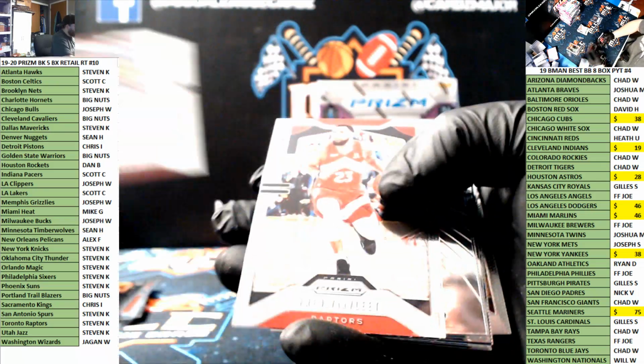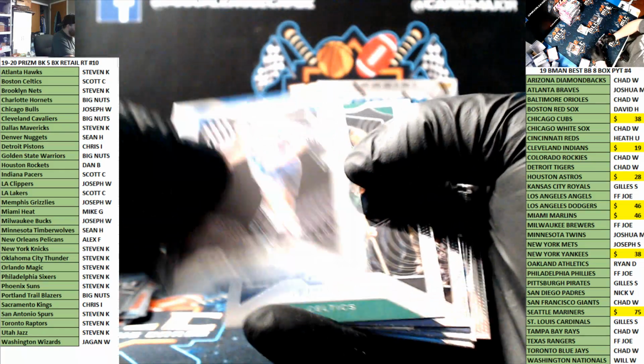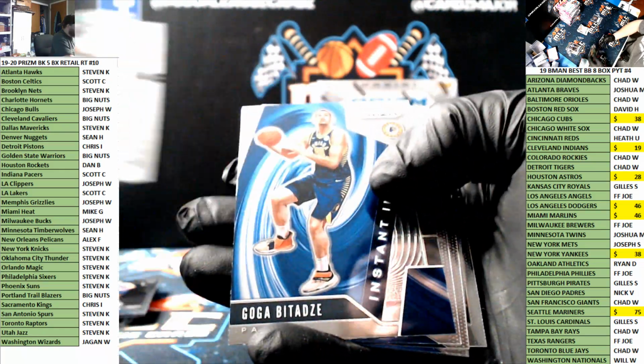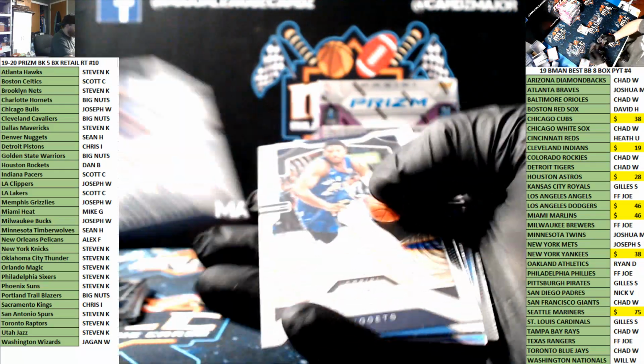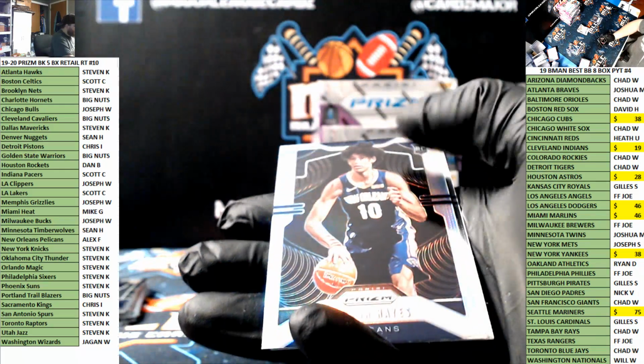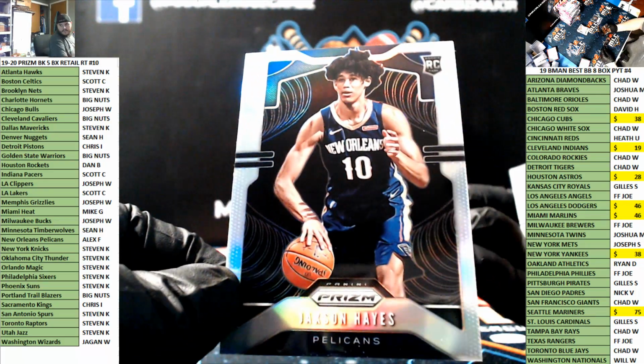Romeo Langford for the Ticks. Paul George. Brazdikas for the Knicks. Bitadze, whatever. Rookie silver, it's Jackson Hayes for the Pelicans, the wrong Pelican.